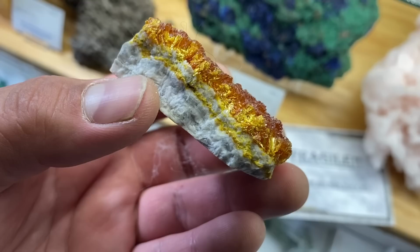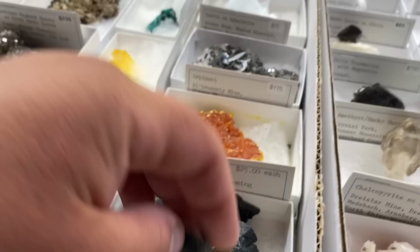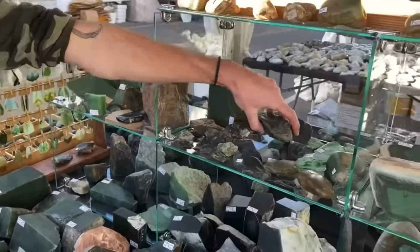This stuff kind of screams, don't touch me. These are cool. Jade slicks. Wow. So if you don't know what these are, wind slicks. Check out my video of chatting with Sean Zach from Freshwater Jade. And we talk a little bit about these jade slicks. He says he's never had the pleasure of finding one of these.